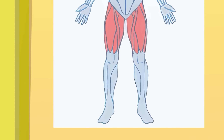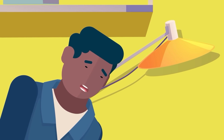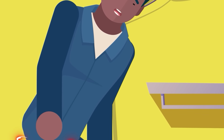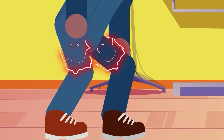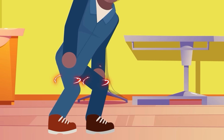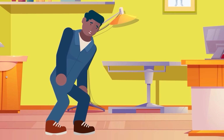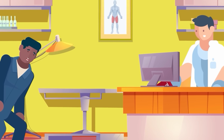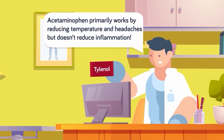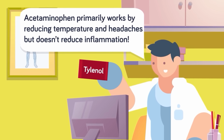Even though many people may take acetaminophen for muscle soreness, it's actually not going to really do anything to relieve pain. Acetaminophen primarily works by reducing temperature and headaches, but doesn't reduce inflammation, which is the primary cause of soreness brought about by exercise. At the same time, it can disrupt your body's thermoregulation, which isn't a good thing and could result in some issues. Regardless, while some studies will include acetaminophen use, our main interest are NSAIDs.